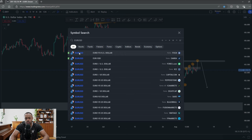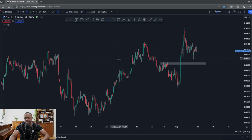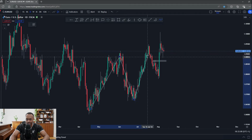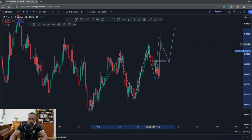Because there's some other dollar pairs which I'm not too sure about, like Aussie dollar, New Zealand dollar, not particularly clear. But Euro USD, I like the structure. If I go to the daily chart, you can see the market is making these higher highs and higher lows. So we are slowly picking up bullish. And again, next week, I'm looking for a pullback of that and a continuation higher.